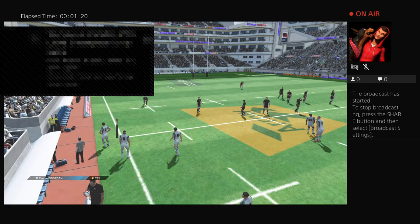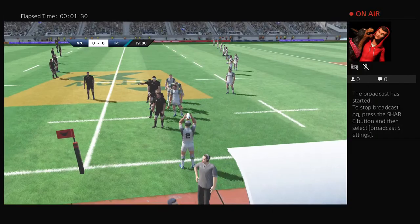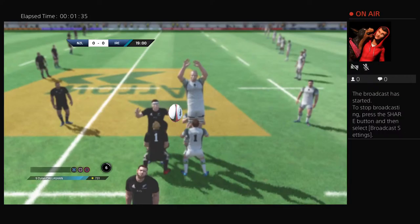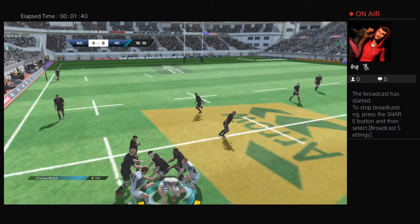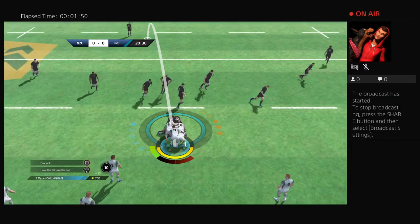The ball's passed. And he finds touch. So we're about to have a three-man line-out. They've worked hard to retain possession. Pass. That was a poorly executed pass.